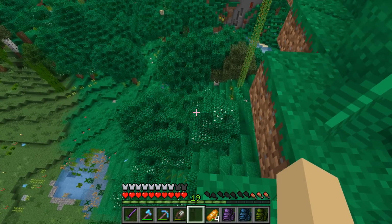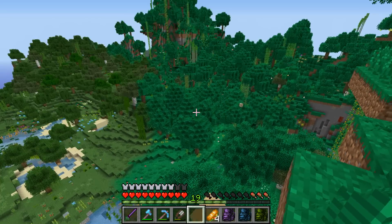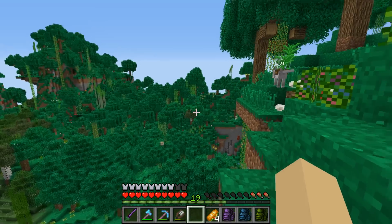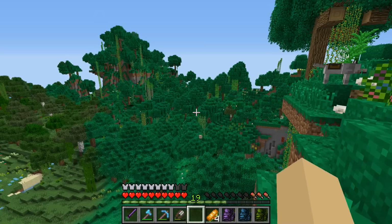So maybe what we'll do, and I think we could probably have the Entomology Academy head this direction. Maybe we'll have it wrap around this lake, sort of head into this forest part right here. So maybe it'll start over here where we've cleared it out, and we'll start a butterfly house. And then it'll sort of spread this direction.